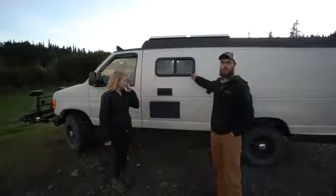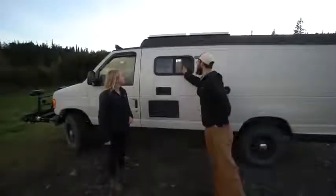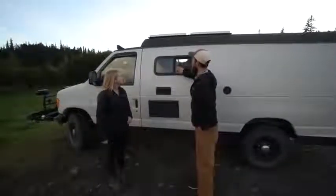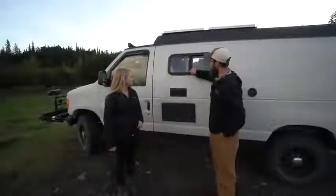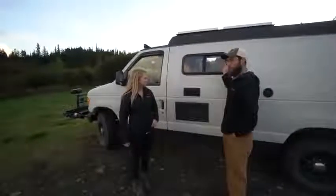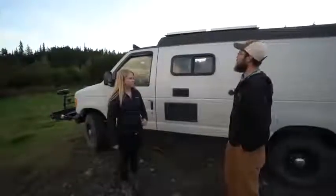This window was $20 out of a junkyard, and it's double paned tempered glass, and it slides open, and there's a screen on it as well that slides open. Unfortunately, we have a leak somewhere. Nothing's leaking inside the vehicle, which is good news, but inside this window, we've got some moisture buildup, and I'm not sure where it's coming from. It's performed great so far, and I haven't had any other issues with it, so I'm generally happy with it.